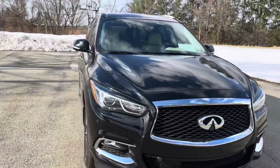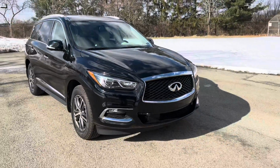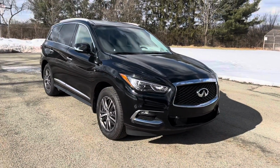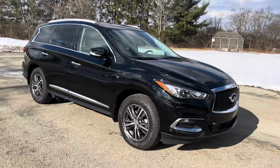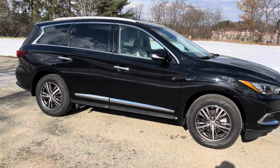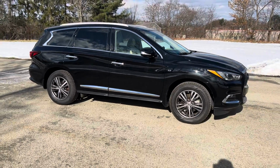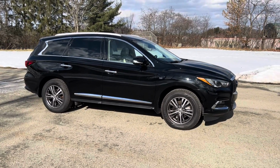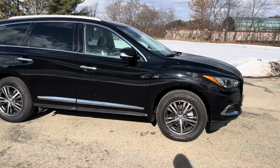One of the things that I love about the Infiniti brand is they've chromed up all their accent pieces. It really makes the vehicle pop. It makes it stand out, right? It's not a bland one color everything. And all I did was walk around the car a couple of times, and here I'm huffing and puffing. I better start working out, get some aerobics in or something.